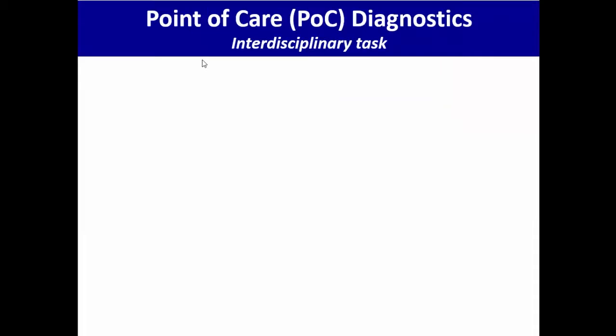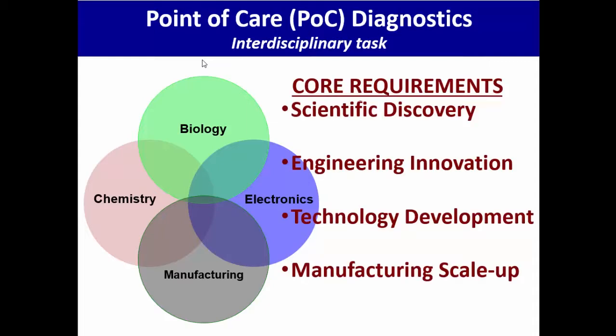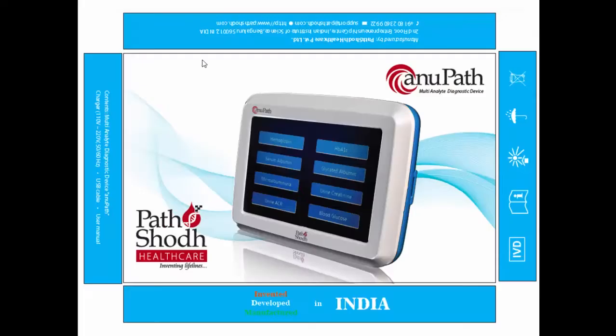The topic is really point of care diagnostics, which is an interdisciplinary task: biology, chemistry, electronics, of course manufacturing, and eventually you bring out a product. You start from the scientific discovery and develop the technology, and eventually if you want to talk about product, you also need to worry about manufacturing. But you also need to think out of the box. You need to build a team, and this is also a different kind of packaging. You need to think about all these very important tasks. If you do all this right, then perhaps you can create a one-of-its-kind product.